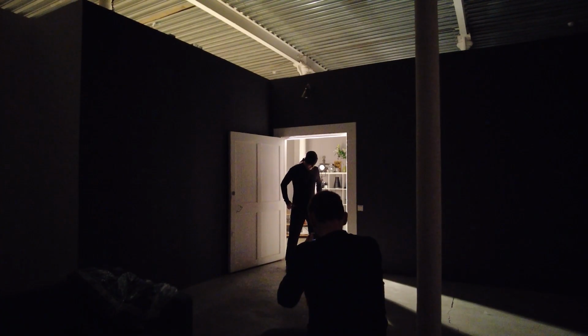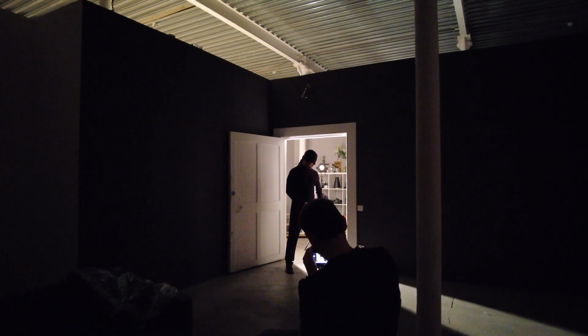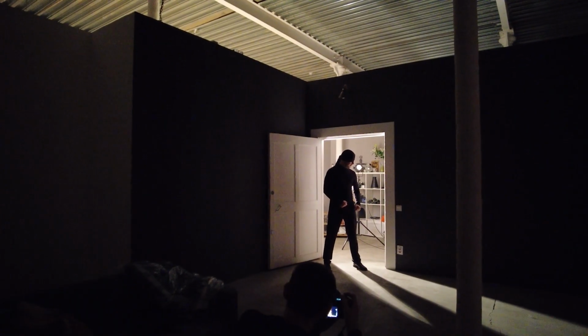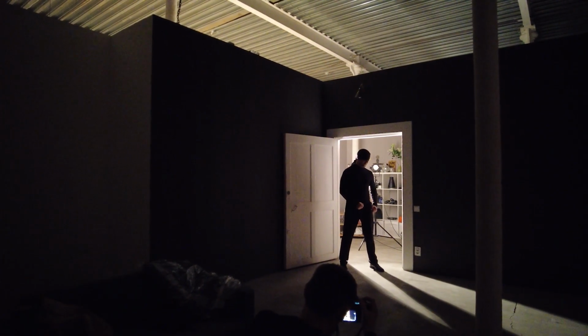I asked the model to stand in the doorway and set the flash to the side so that it would give us a very bright and pointy light to recreate a long shadow. I chose the angle by recreating a slight slope. This technique is called the Dutch angle.